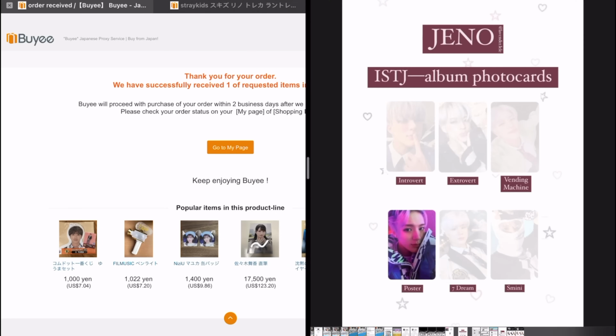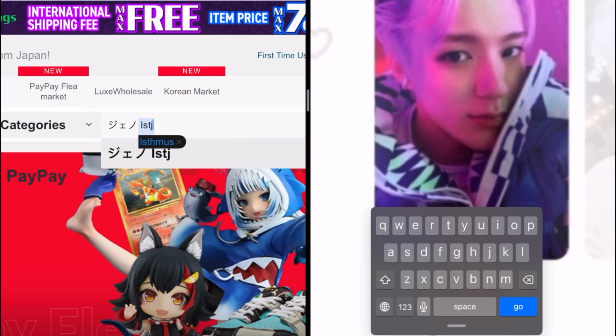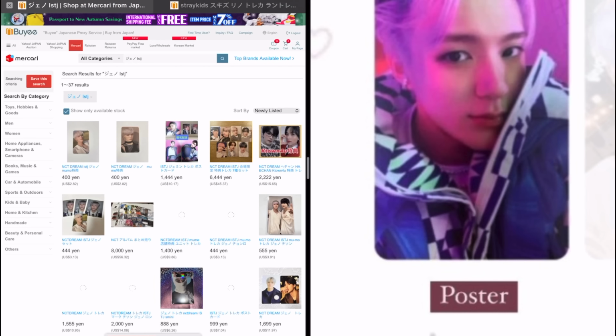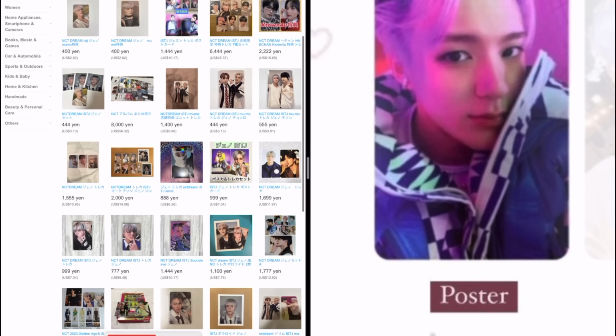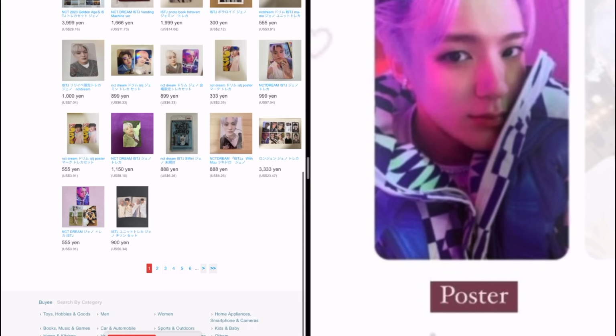Let's see if we can find this Jano card. I think that's a good next place to go. Just because NCT have so much stuff, I am just gonna do ISTJ just to kind of narrow it down, because even within ISTJ, I feel like there's so much. So this will hopefully make it a little easier for us to find what we're looking for here.